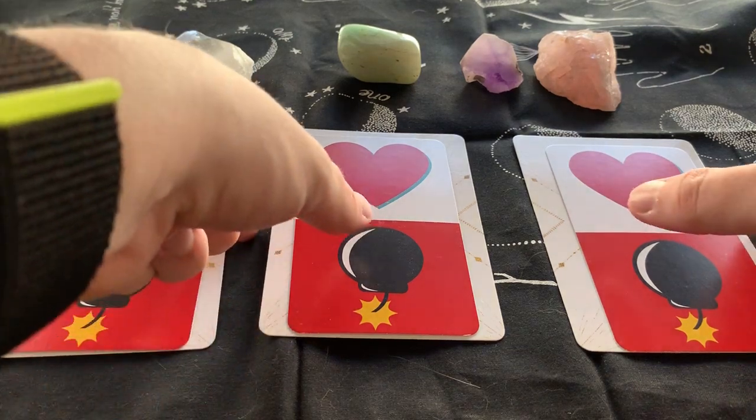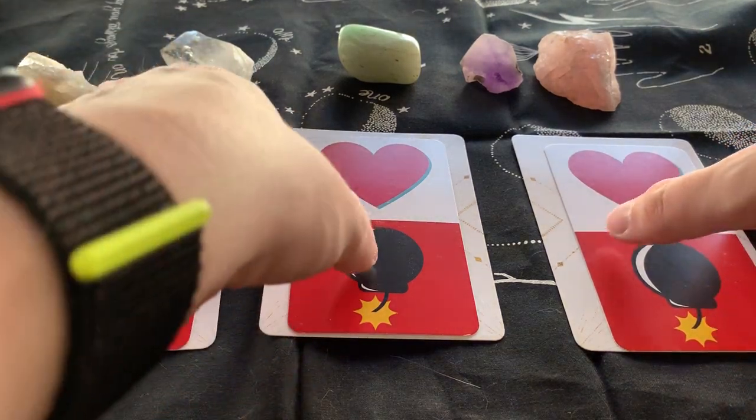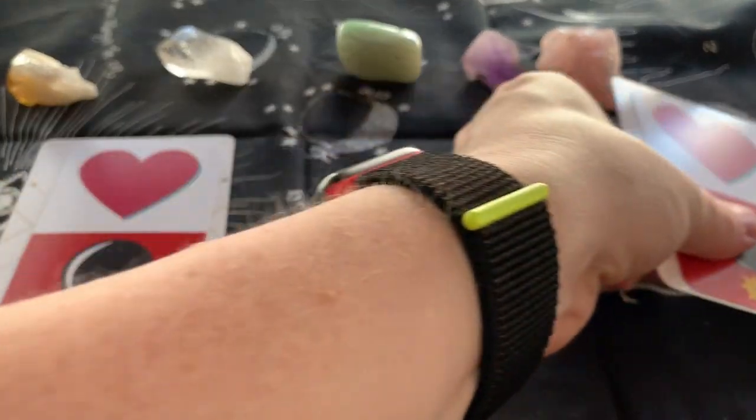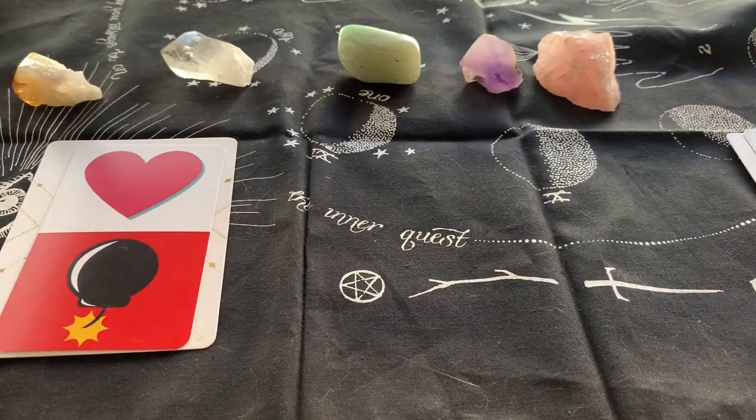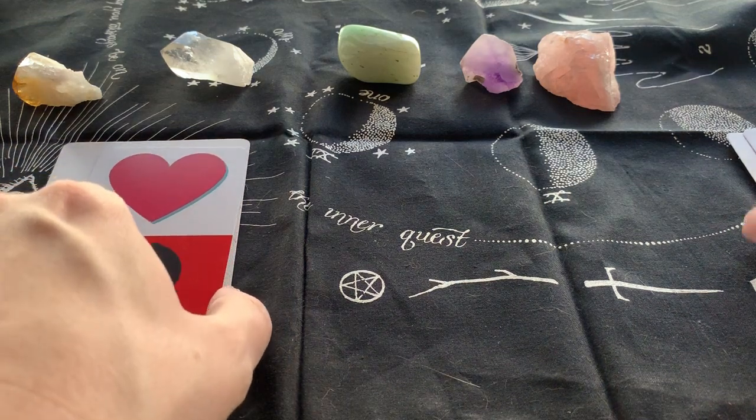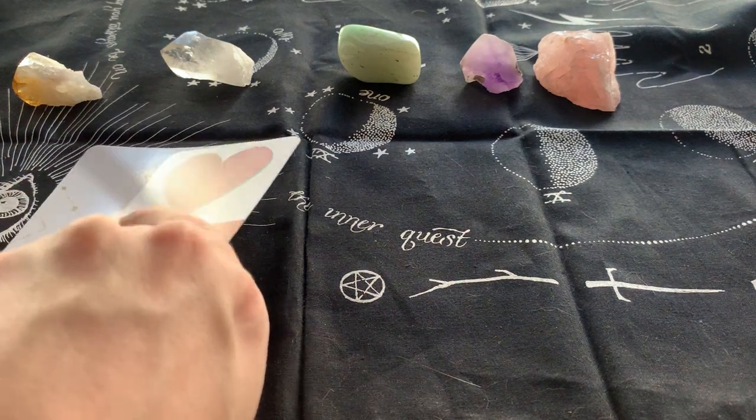All right, so I am going to go with pile number 1, and I'm going to move pile number 2 and pile number 3 over here, and let's see what we have for pile number 1.